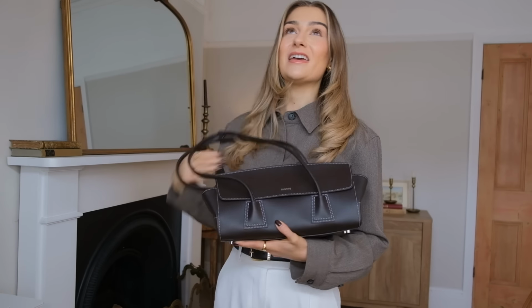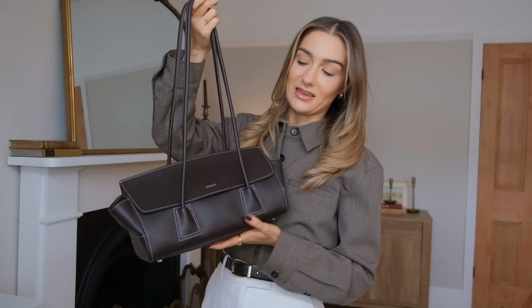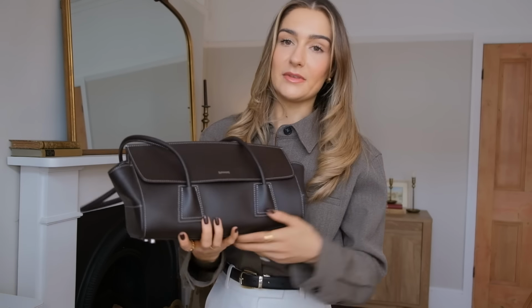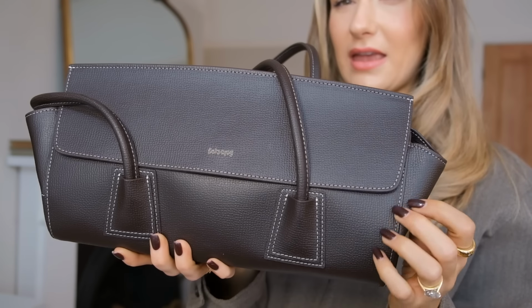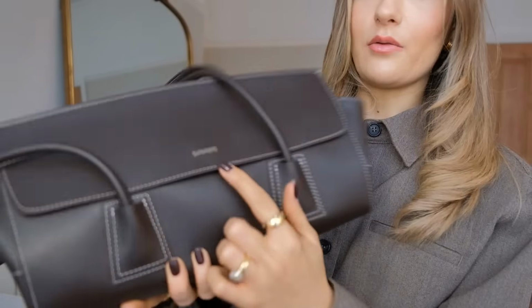It almost looks black, but I just feel like it's that little bit softer, and I just find that this colour goes with everything in my wardrobe. So I'm very excited to now own the Uni bag in the chocolate brown as well. The texture of the leather is stunning. It's a grained leather with white contrast stitching. I always love that detail.